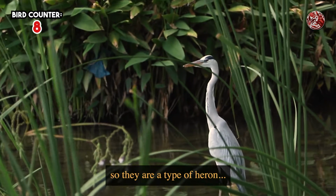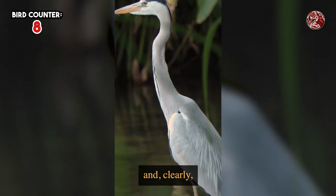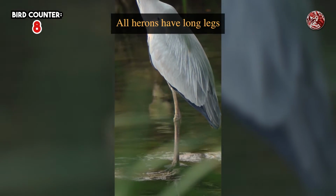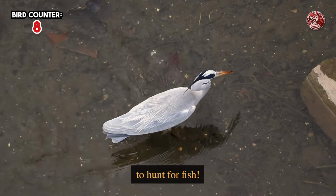But yeah, again, they are a type of heron, obviously in their name, and they are huge and clearly, look at those long legs, right? All herons have long legs so that they can wade through water to hunt for fish. So awesome.